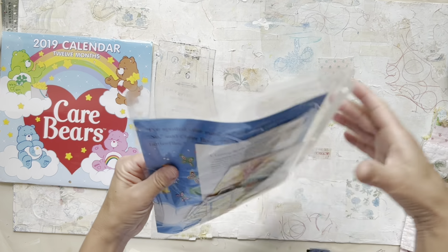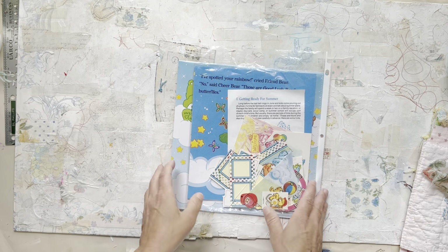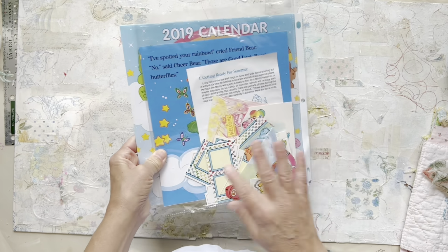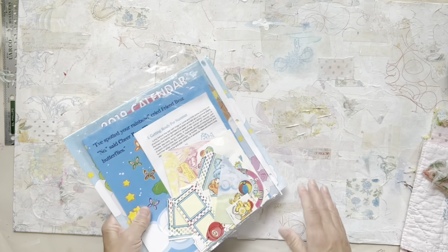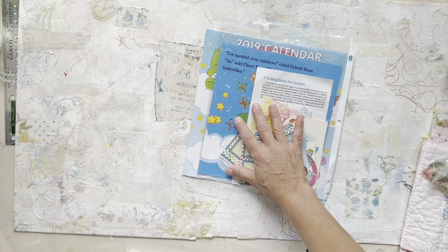But I'm just over the moon over this because, oh my gosh, can you imagine how much fun you could have, especially if Care Bears was your jam, cutting all this apart and putting this in your journal and using these little game pieces? That would just be so much fun. Okay, so there's that. Anything else?